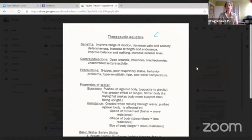Related to decreasing pain is also regulating your sensory system. I put decreased sensory defensiveness on this very old document, but we talk a lot about how some children are low arousal, some children are high arousal, and we can use the water to help regulate that and bring them to a nice middle ground for their ability to pay attention and tolerate different sensory activities. Certainly anything you do actively in the water will require strength and endurance, and we can use the properties of the water to make it even more strengthening.